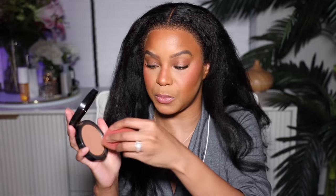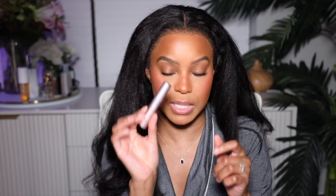Okay, so I'm going to take my sponge, and I'm just going to do my lower lash line. And then I'm gonna toss on some mascara. I'll toss on this mascara from BTS. It's a Too Faced Better Than Sex mascara. I'm just gonna add some mascara to the lower lash line because I like for it to even out.